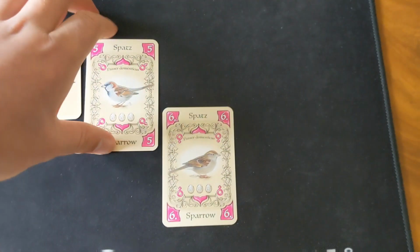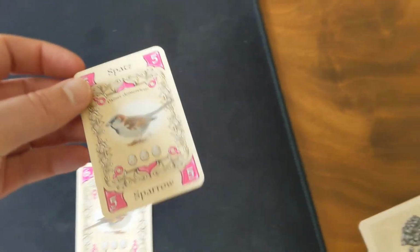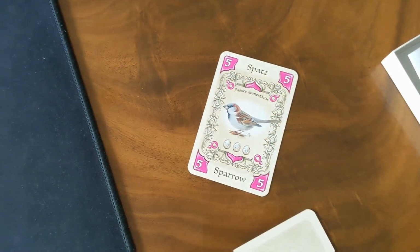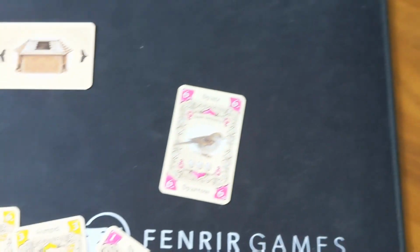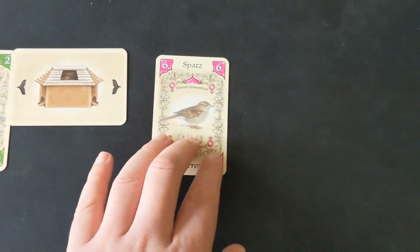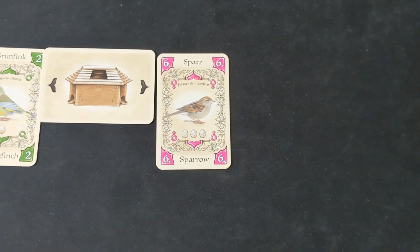And then I'm also going to take this bird here into my scoring area, with that idea of, again, collecting the majorities of that type and collecting male and female pairs. And then you're going to move the strongest bird that's not at that perch to the perch, like so.